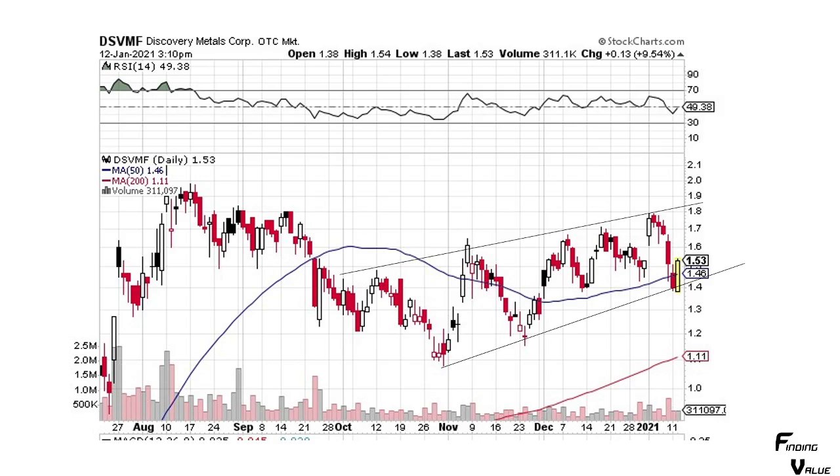And then I did DSVMF. This is a bullish engulfing at the bottom of its trend line here. I bought today. I cost averaged into EXK and into DSVMF. That's what I did, and I like the way the chart pattern looks right now for these.